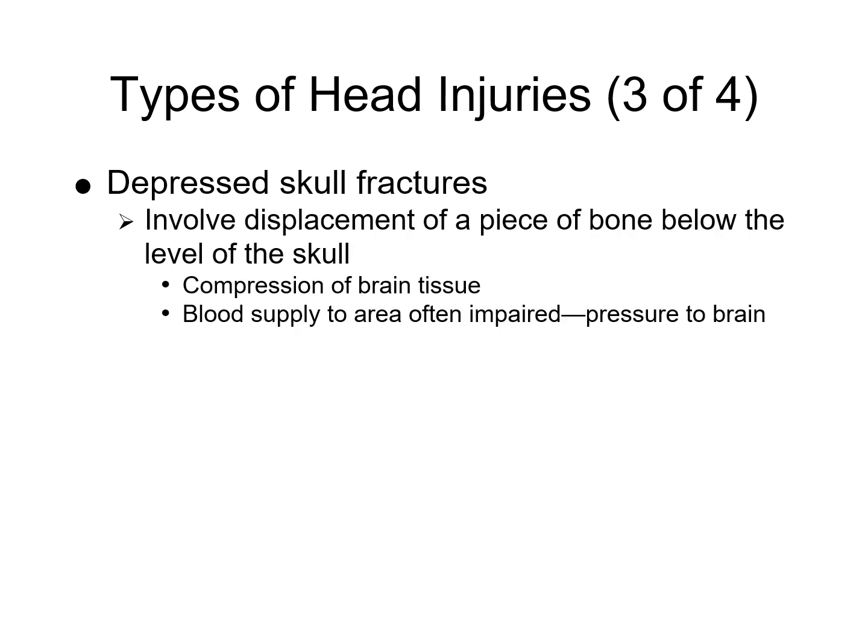Depressed skull fractures involve displacement of a piece of bone below the level of the skull, compressing the brain tissue. With this type of fracture, blood supply to the area is often impaired and considerable pressure is going to be exerted on the brain.